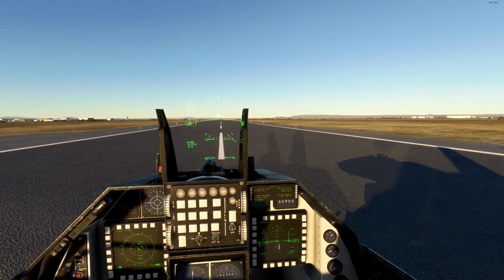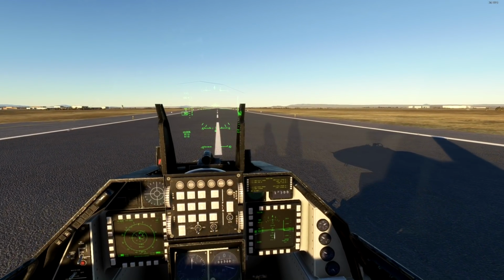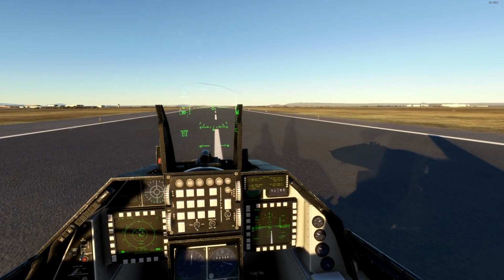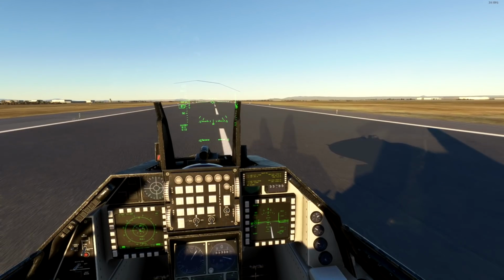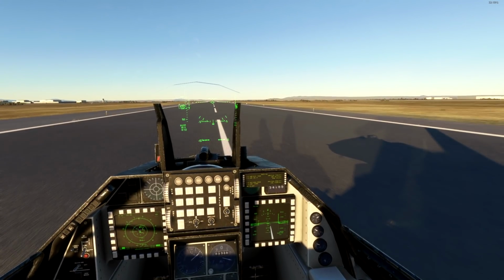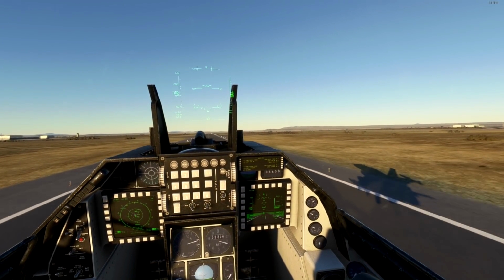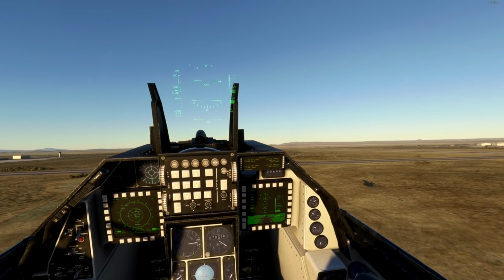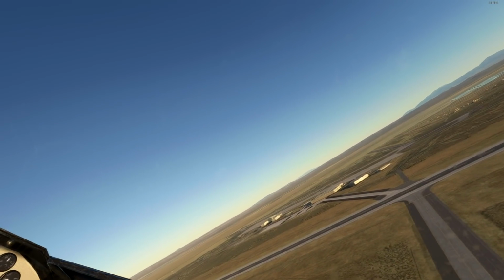I think we're on 03 rather than full burner. Let's go. Humming Iron Eagle soundtracks in the back of my mind. Gear up. Flaps up. And boom.